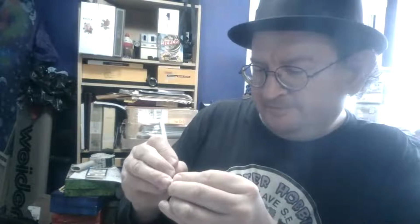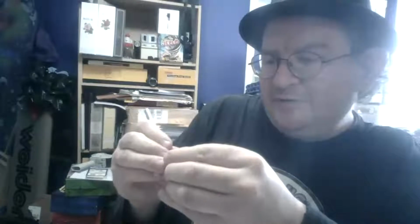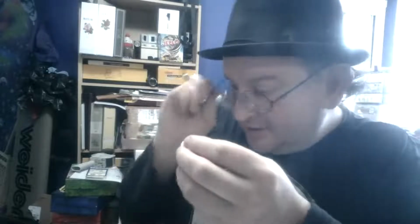Okay, so I got that timing chain cover now. Just get rid of some of those mold marks. How are we doing on time? 2 o'clock. Been an hour and 5 minutes so far. How's everyone's projects going? Getting things done?